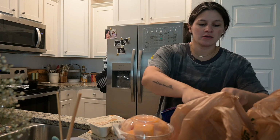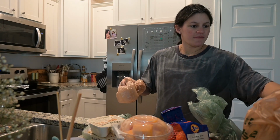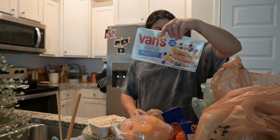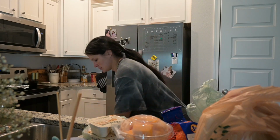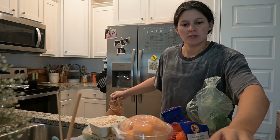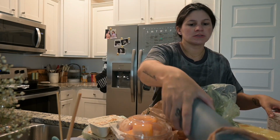What else did we get? Oh, we got some ground sirloin. I got my favorite waffles ever. These are like my go-to breakfast waffles, the Vans gluten-free protein waffles. Love them. We got Wade whole milk. We got some eggs. That doesn't go in there.